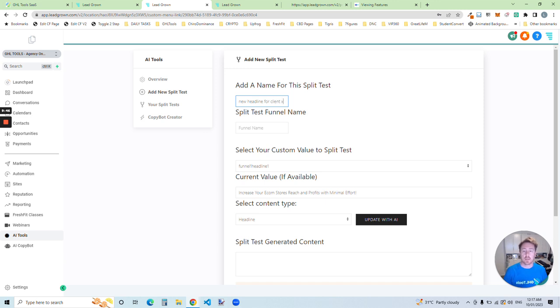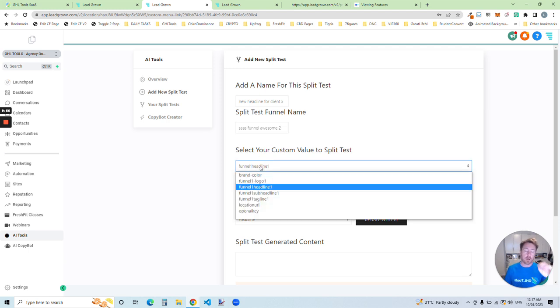Okay, and now it's pulling back from this person's location the custom values that are in there. So they've got a brand color, they've got a logo, they've got a headline, sub-headline, and it actually tells you what it currently is. So, increase your e-com store's reach and profits with minimal effort. Okay, so what is this?